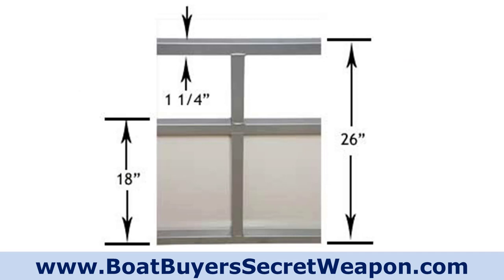And then the final area where you'll find some differences is in the fence rails. You'll notice that some manufacturers will run the fencing from top to bottom, and that full length of the fence will have fencing on it. Some manufacturers will, instead of having a 26-inch fence, make it taller or shorter in some areas and taller in other areas.